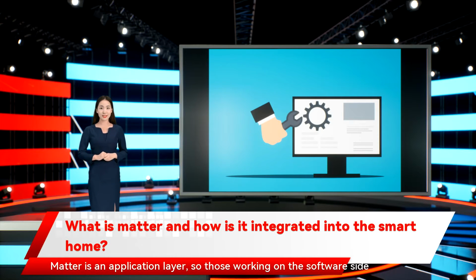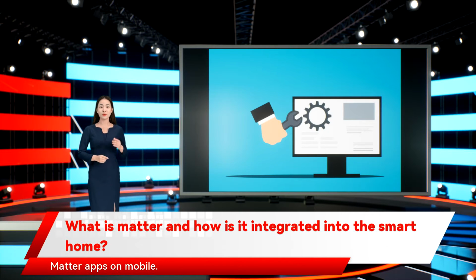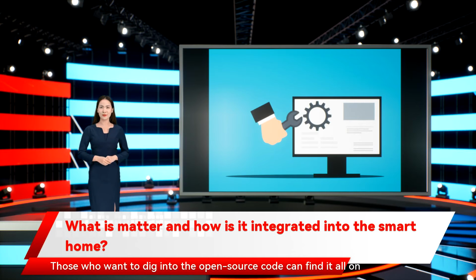Matter is an application layer, so those working on the software side of smart home products would use code compatible with other devices on the same standard. Google, for example, is heading up the software development kit for Matter apps on mobile. Those who want to dig into the open source code can find it all on GitHub. A lot of this code is invisible to users, though.